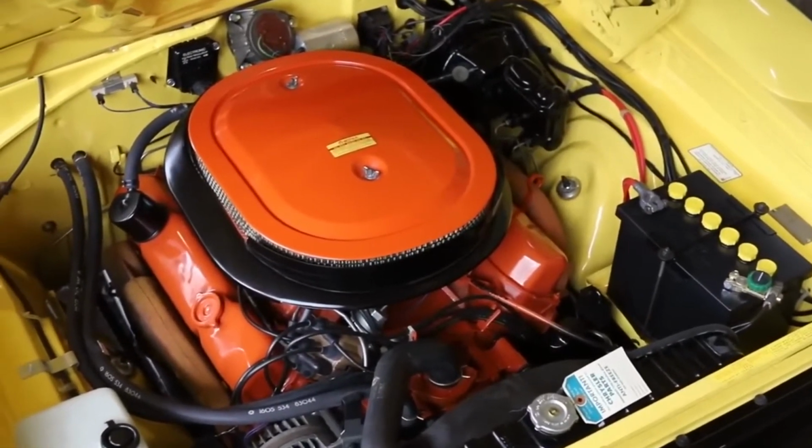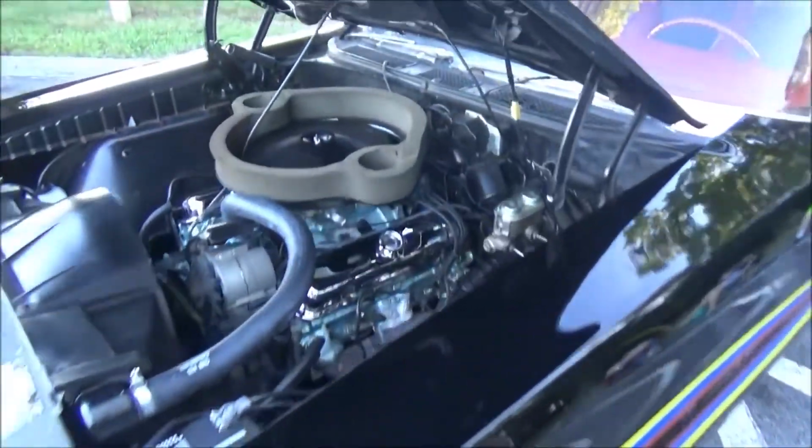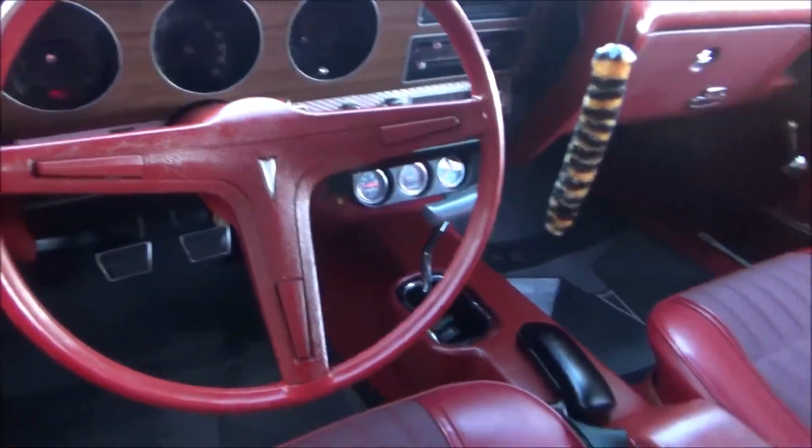Modern cars now use a fuel injection system, which determines the amount of air or fuel required by the engine depending upon factors like engine RPM, load, air temperature, and engine temperature.